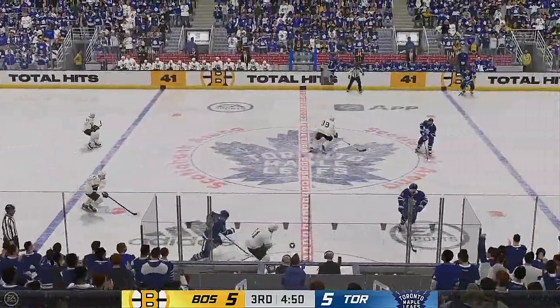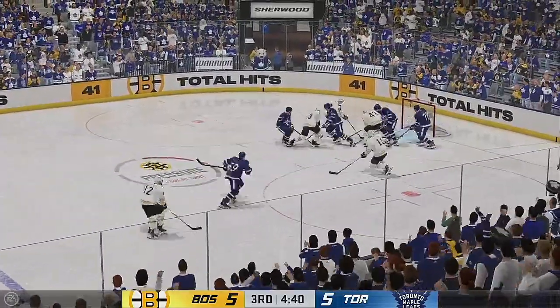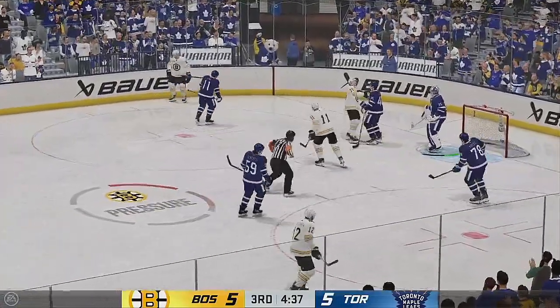Can't hang on after that hit. Gains the zone from the right. Moves it to Heinen. Shot! That's denied by the goaltender. We got a whistle as the puck's frozen.